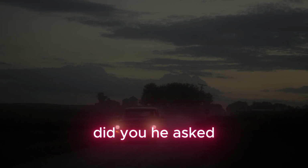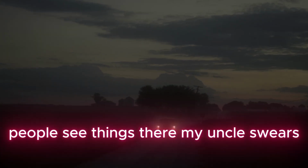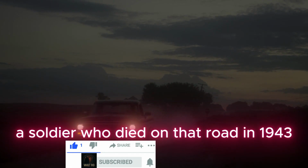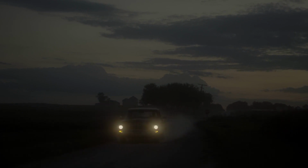The next day, a mechanic told me the headlight wiring was fine. "You didn't drive 74 at night, did you?" he asked. People see things there. My uncle swears a woman in white flagged him down in 1982, then vanished. Folks say she's looking for her husband, a soldier who died on that road in 1943 in a convoy accident.